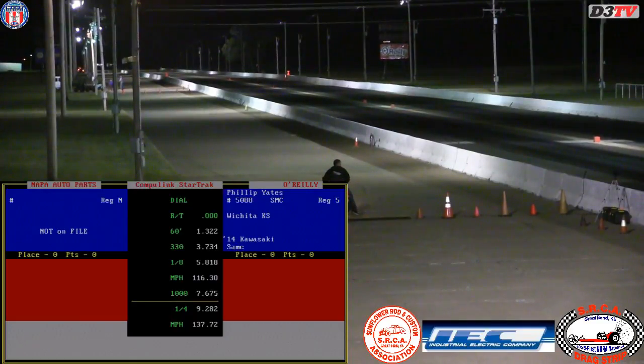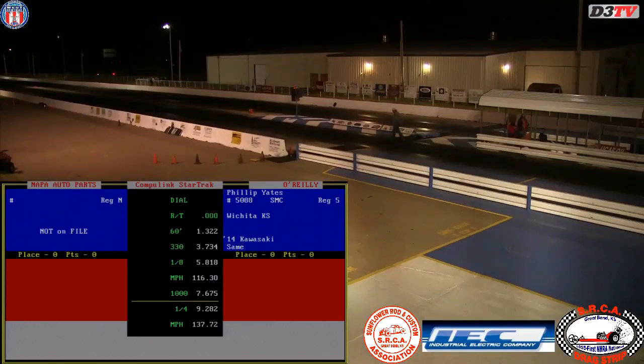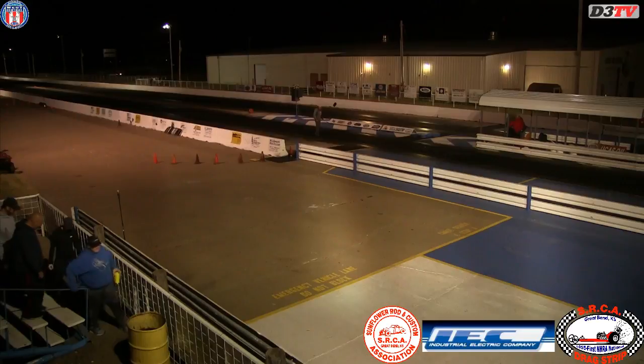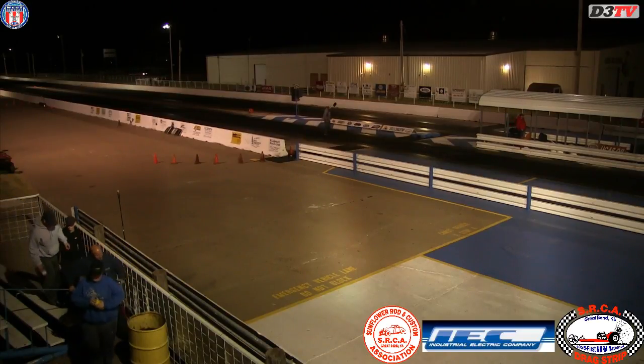Qualifying, time trials in the books. Race day begins at 8:45 tomorrow morning. Super Street, you will be out first. And we will run 2 eliminations tomorrow night and crown our champs for race number 1.